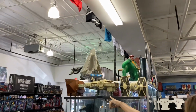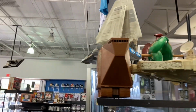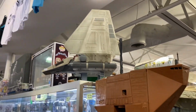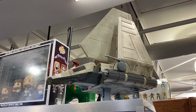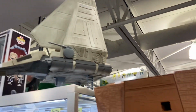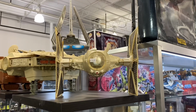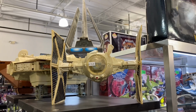Now, we did manage to come across a couple of other vintage Star Wars things that they have here. They do have the Sandcrawler, which is original. It is missing a couple of things. I think they were asking $125 for that, which is a really good deal. That is the remake of the original shuttle there, so that is not the original one. But they do have the TIE Fighter and the Falcon there, so that's really neat. The TIE Fighter needs a little bit of work, but it's only $75.